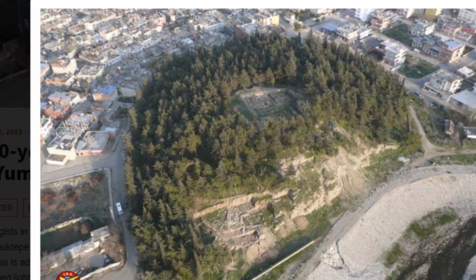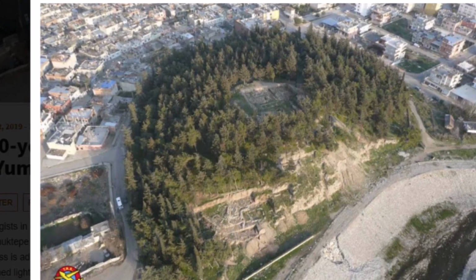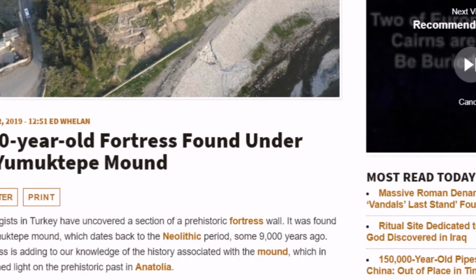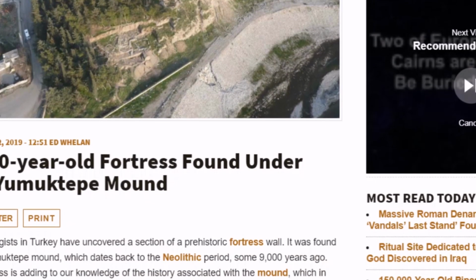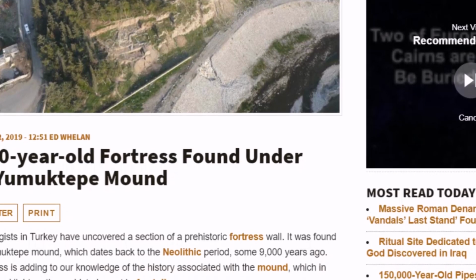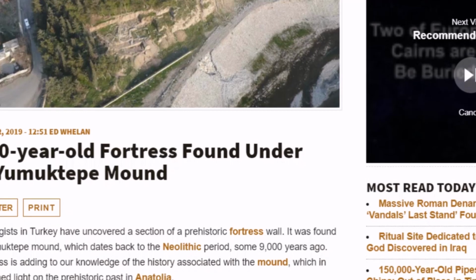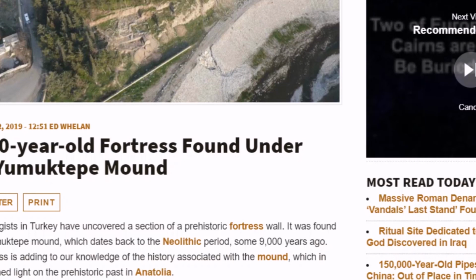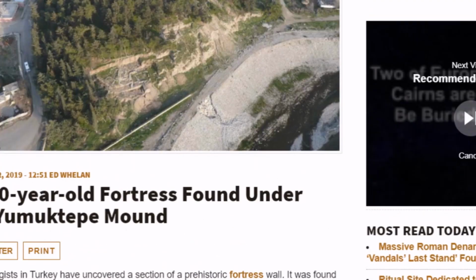This is Ancient Origins, and you notice a mound here with different stonework on top and then on the sides of it. It says 7,000-year-old fortress found under the Yumuktepe Mound. Archaeologists in Turkey have uncovered a section of a prehistoric fortress wall. It was found at Yumuktepe Mound, which dates back to the Neolithic period, some 9,000 years ago. This fortress is adding to our knowledge of the history associated with the mound, which in turn will shed light on the prehistoric past in Anatolia.